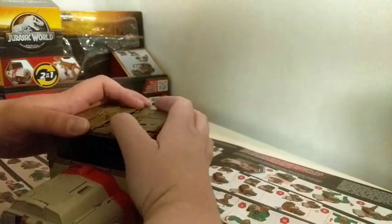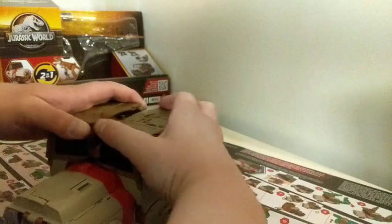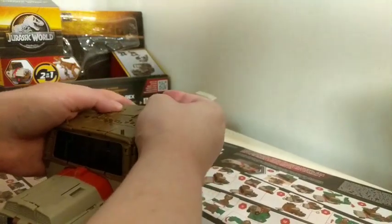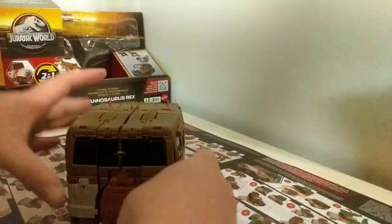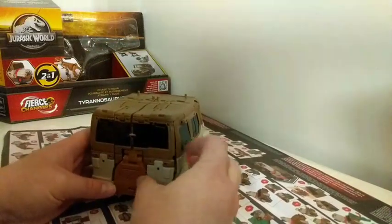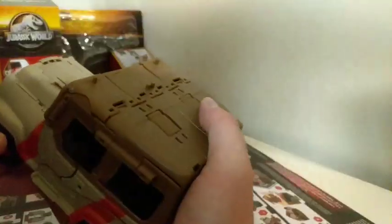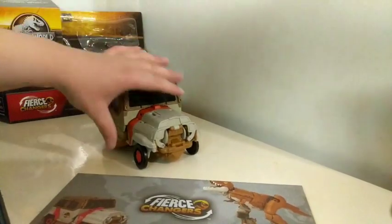Right, okay. The instructions say to do these roof halves at the same time. And there's a logic to that. But, however, there's a lot of pieces to put together at the same time. So, at your own peril. I think it's done. Well then, that's the Jeep.